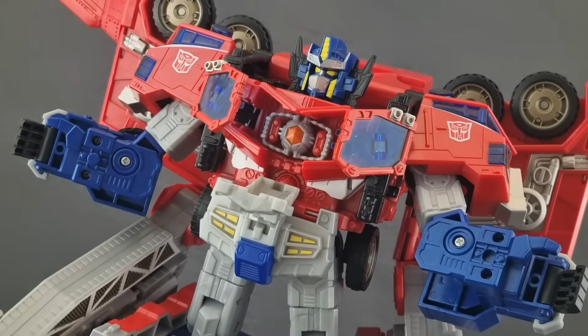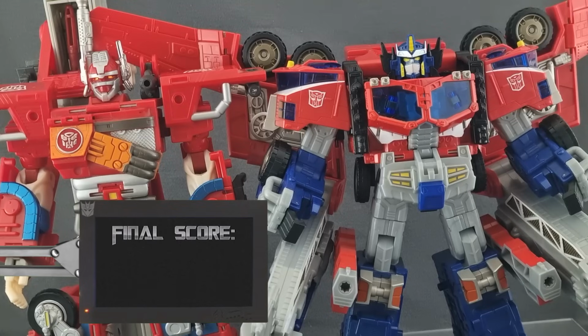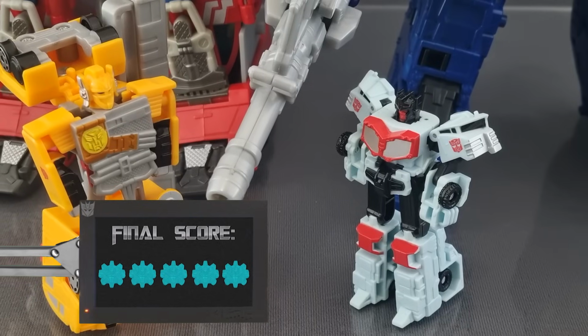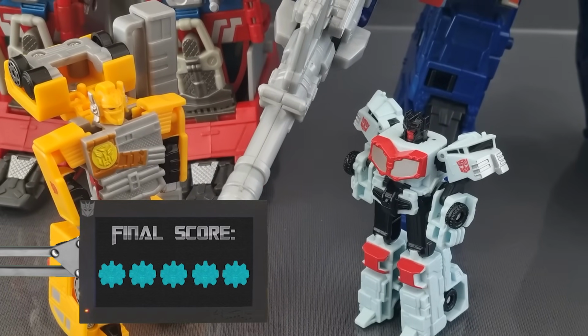Of course, for the regular review points, I don't think it's fair to give these anything other than the highest score available. We all know these are legendary releases, and just because one is slightly better than the other doesn't mean you shouldn't save up to buy both. This was merely an experiment to see which of these two beloved nostalgic linchpins was the definitive 2000s Optimus Prime.